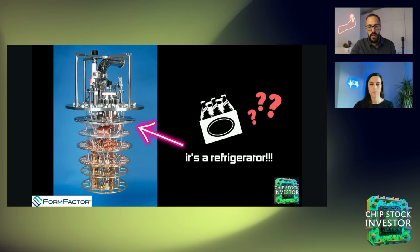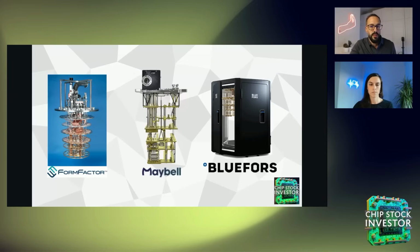Air and liquid cooling is not exactly what's going on here. There's a number of companies that make these things, what are known as dilution refrigerators. The one we've been showing you is from Form Factor, which is actually a publicly traded stock. So this is not the three stocks we promised you. Let's call Form Factor a bit of a bonus stock.